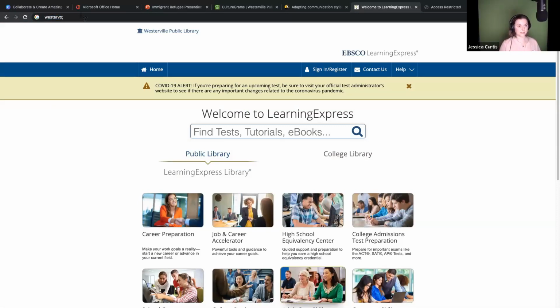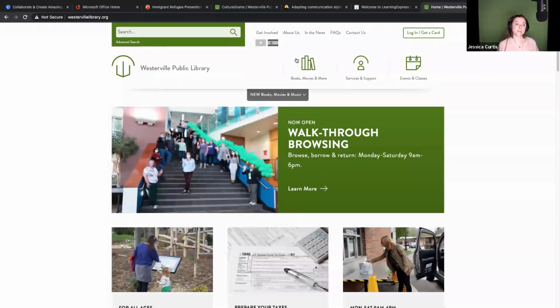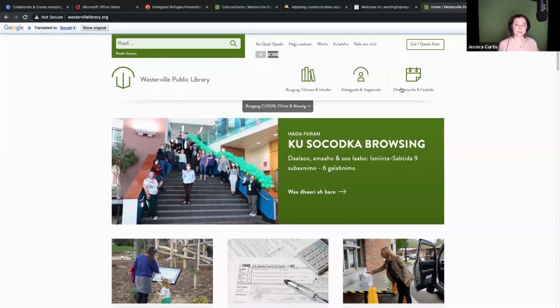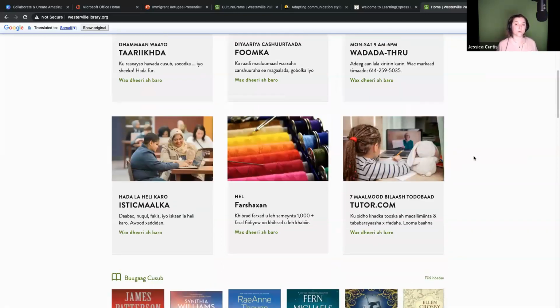I can type. I can't type. I'm so sorry. Let's try that again. There we go. So the Westerville Library actually has a language translator. And right here, two of our largest user groups speak Somali and Spanish. So at a click of a button, I have changed our entire site into, it's now readable by somebody who only has Somali.